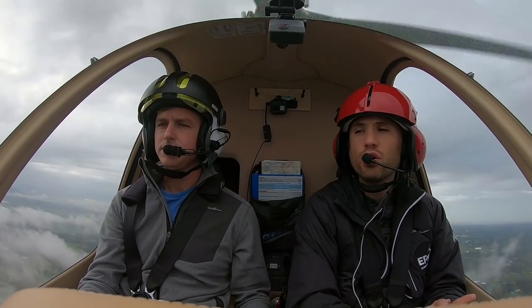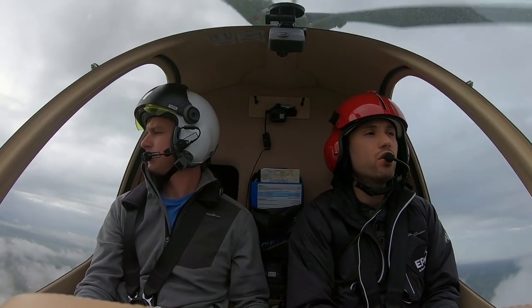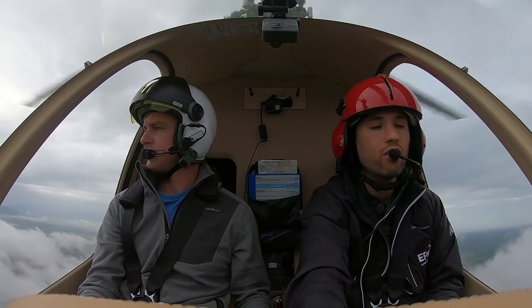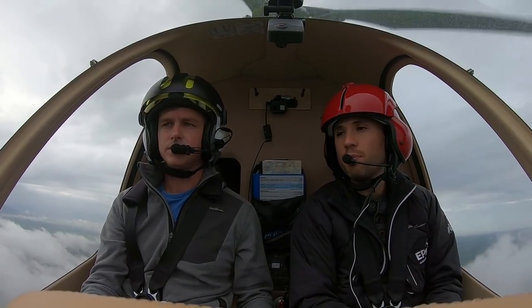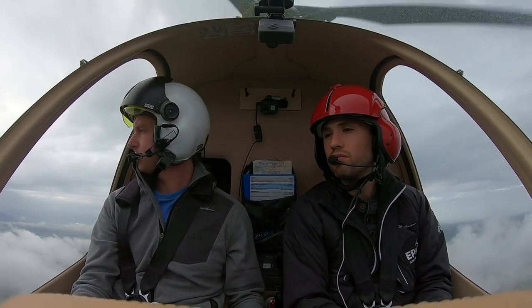Now we want to do our first radio call to the practice area, so identifying where we are. There's Mission, this is Matsqui Island, so you can call Matsqui Island traffic, and this is the western tip of Matsqui Island right now. So you can just say, Matsqui Island traffic, helicopter, Cabri G2, Golf Uniform Tango Echo, at the western tip of Matsqui Island, 1,200 feet northbound.